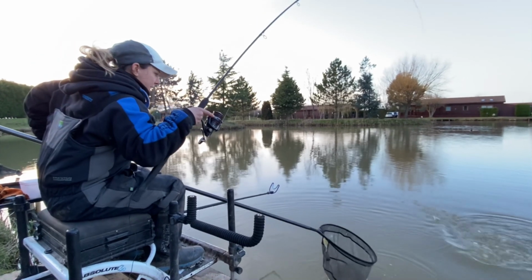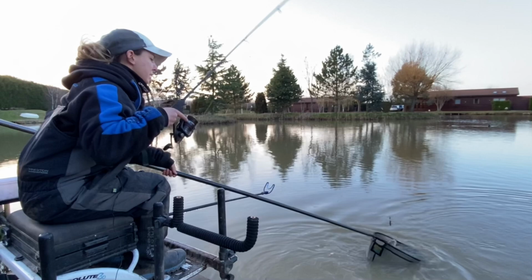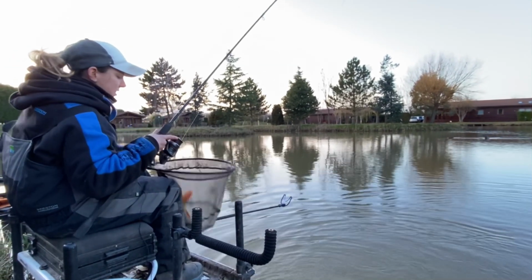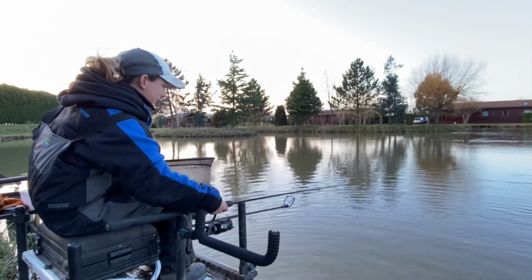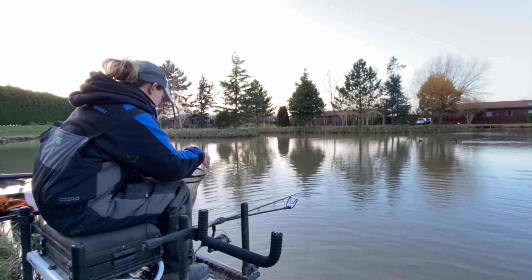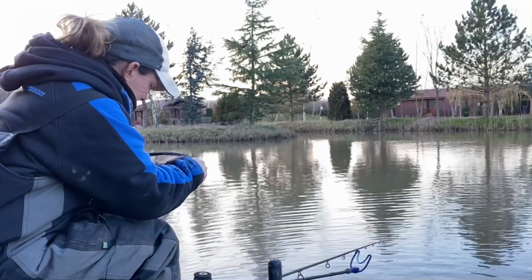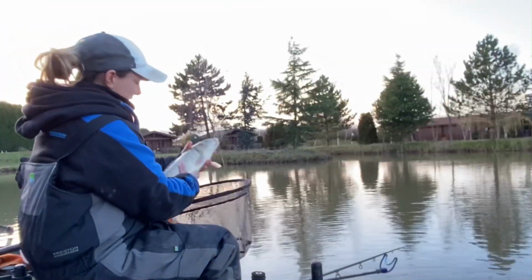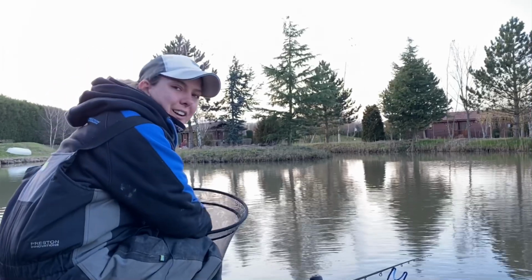There we go. Get him in. Lovely common. And let's have a look at the rod and the gear that I'm using to catch these fish. You want me to quickly hold him up? Give you a quick hold. I say if he stays still, he's a bit lively. There, look at that. Lovely fish. Unhook him, get him back, and then I'll give you a run through the rod.